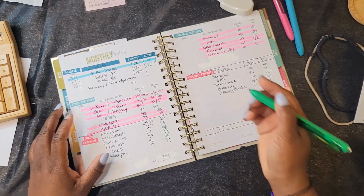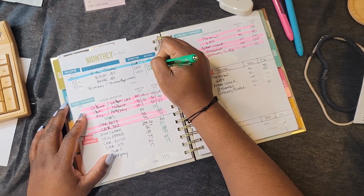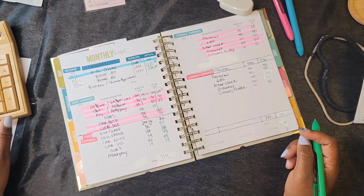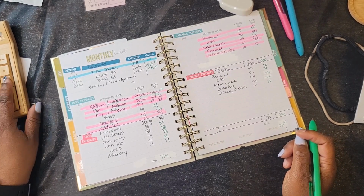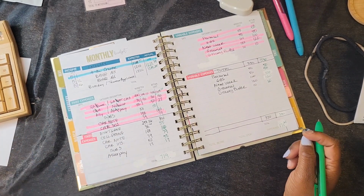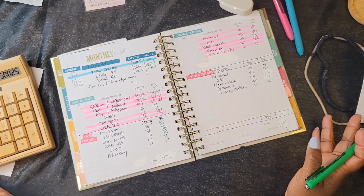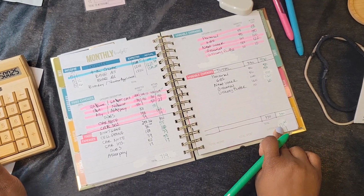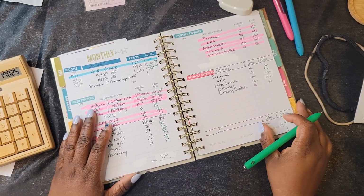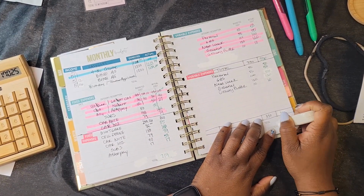330. So we're actually bringing home 12, 19, 25. So 12,19.25 minus 719 equals $520. Is that right? It is. Okay. And then minus 330 equals 170.25. So let's cross y'all out.